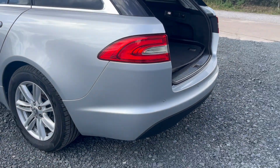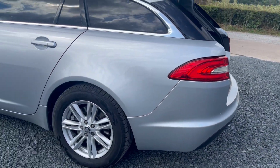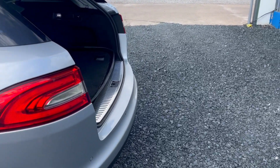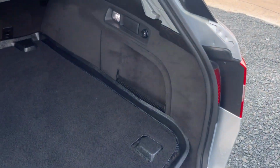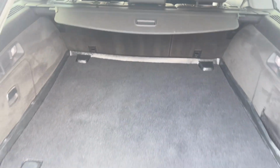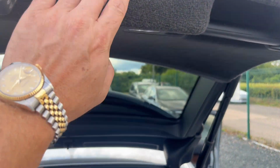It's had the cam belt change. Even the protector to protect the carpet has been carpeted. Fantastic. The rear parcel shelf there. Electric tailgate.